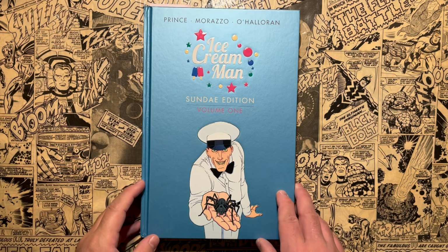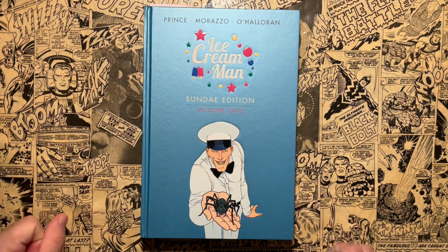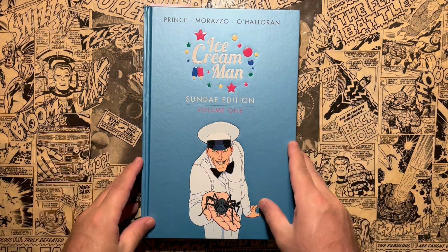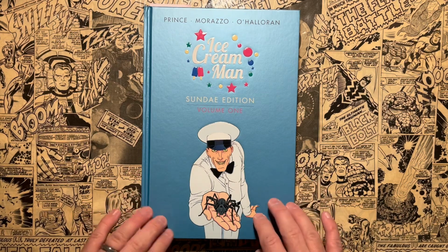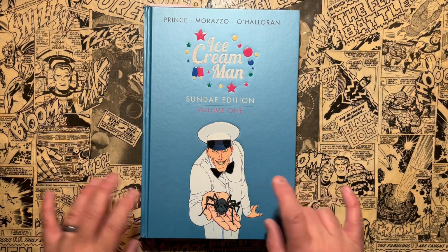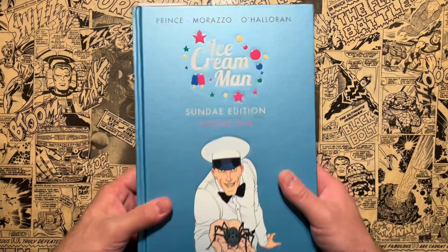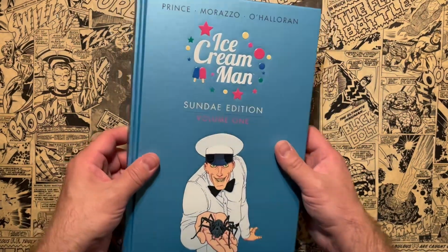So this is Ice Cream Man by W. Maxwell Prince, Martin Morazzo, and Chris O'Halloran. This is a great series that they've been doing with Image Comics. I think they're up to issue 42 at this point. This hardcover collects the first 12 issues. And it's a really beautifully done total package here.